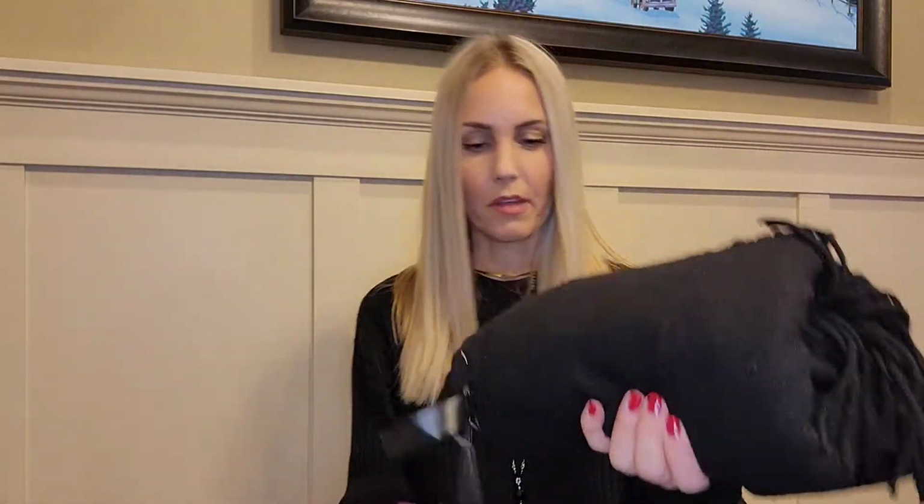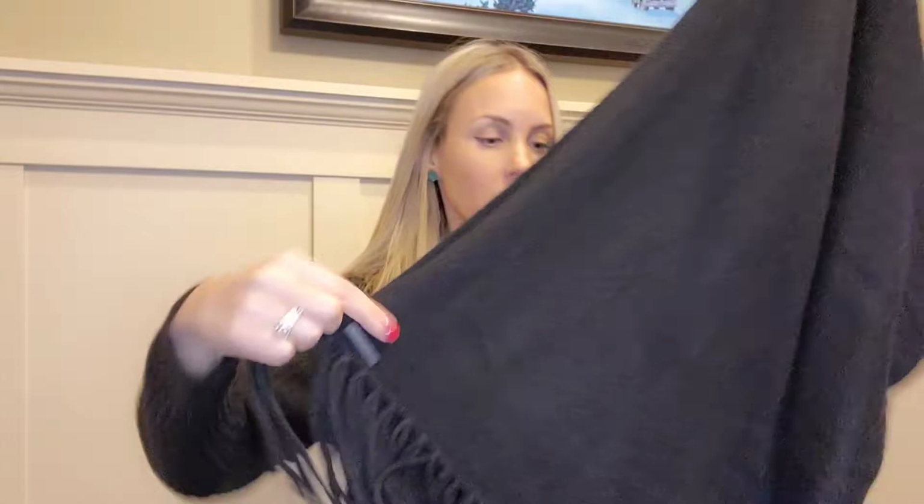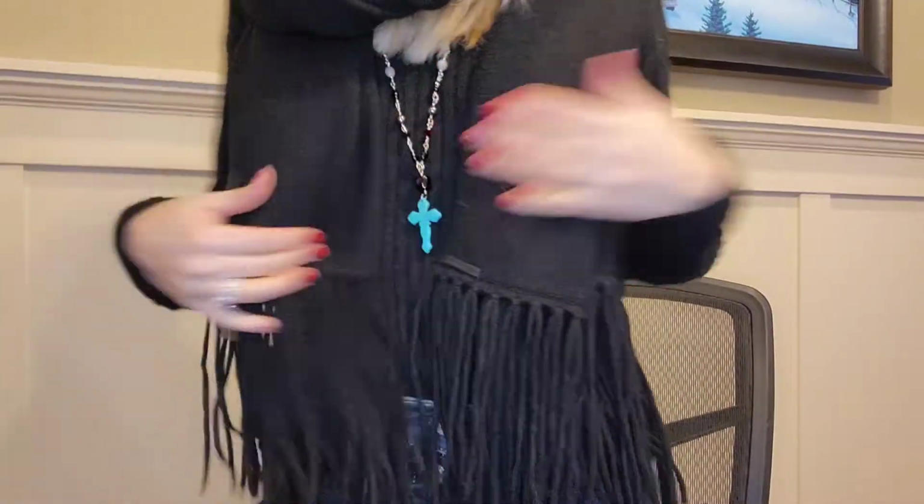Okay, and then this. Oh, this is a scarf. Okay, I don't have a black scarf. I'm like the only human on earth. I'm sure there's others, but I'm one of the rare people that does not own a black scarf. This looks really beautiful, but it's really linty. I think it's pure wool. It's a black wool scarf, and it has the fringe. Do you see that? It's really big. See how thick it is? It's really nice. I just really wanted a plain black scarf. I just have never had one. This is really pretty. I really like this.